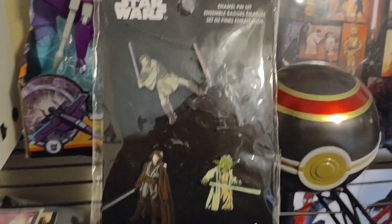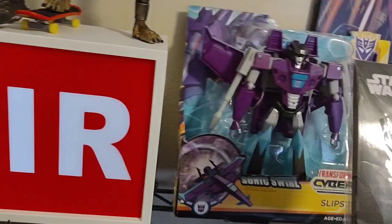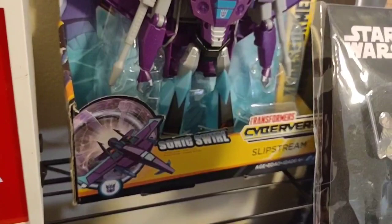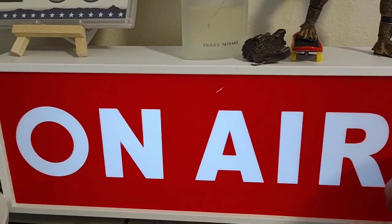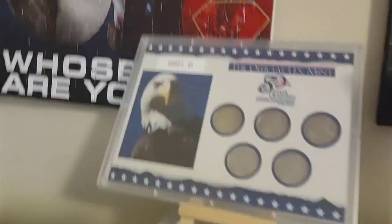And then we've got some Star Wars stamps. And then moving. Ooh, nearly slipped. Moving over, we've got some Star Wars pins, and then we have, trying to find a name, Slipstream, and then we have on air, and it actually has a little light in it that you can turn on and off when I find it. It's on at the moment. Now it's off. We've got some more coins.